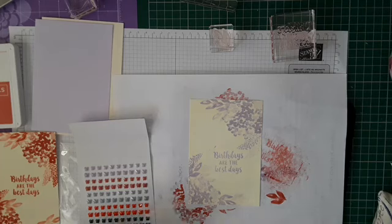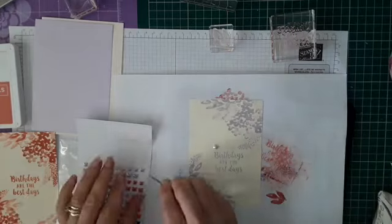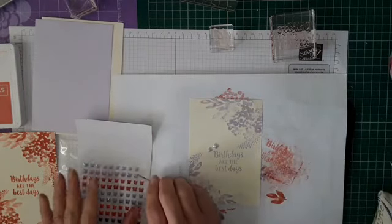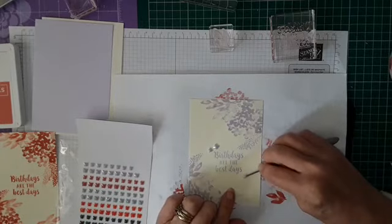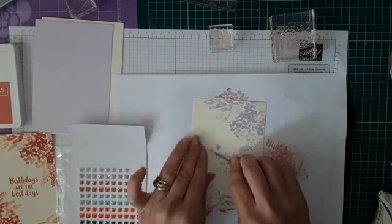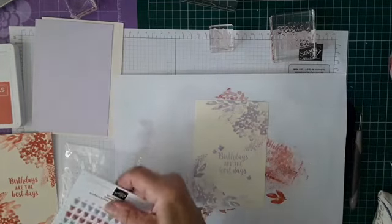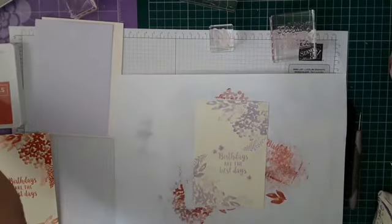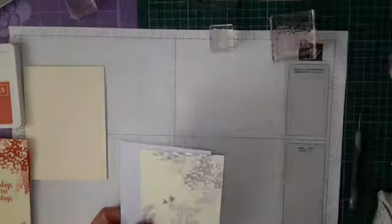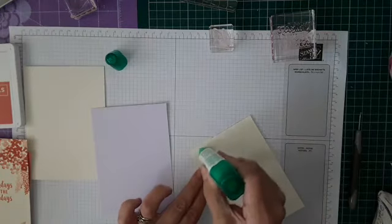I mean, strictly speaking, it's supposed to be simple stamping, but you know, when needs must, we'll just have two little butterflies there. There we go, you'd never know it was any different. And we have to have another one so it doesn't look odd. There we go. We'll leave that as it is. Right, let's get adhering this to the card, and then I'll show you some of the other ideas I had for this style of card.